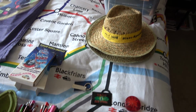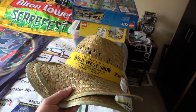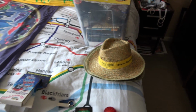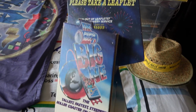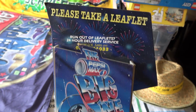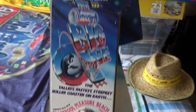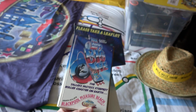Moving on from that, just at the top just here, got this from Buffalo Bill's Wild West Dinner Spectacular at Disneyland Paris. Obviously you get those when you go and see the show. Another one here that was given to me by a friend before we moved away. This is from the Pepsi Max Big One, a nice leaflet there, of course, advertising the tallest, fastest, steepest roller coaster on Earth. All the leaflets would have gone into the top there, and yeah, quite a nice exclusive item.